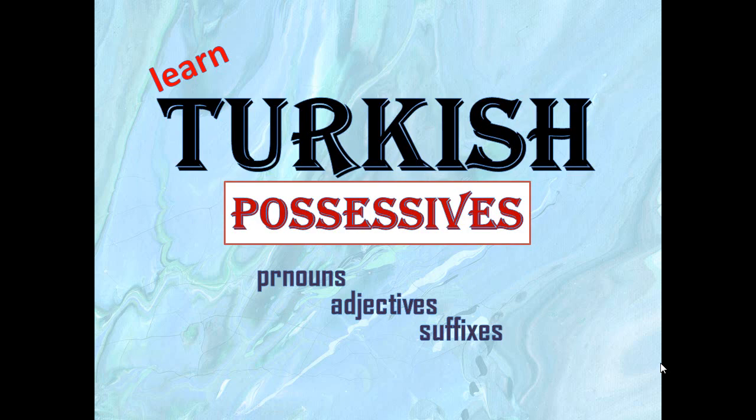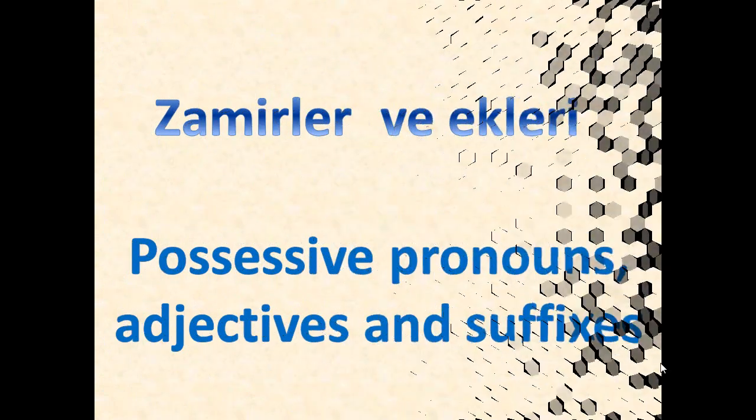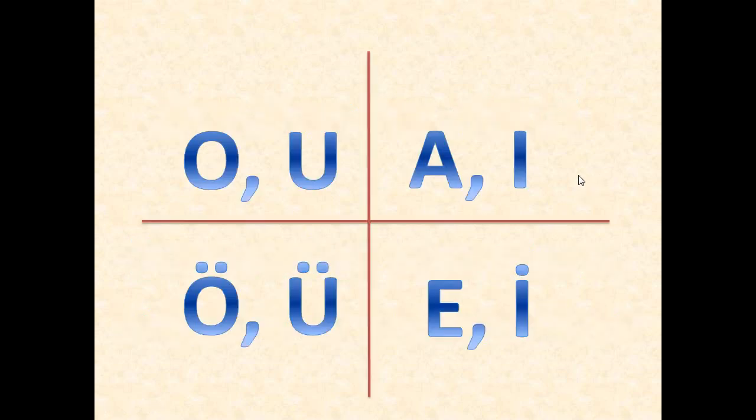Okay, let's go through. Here we have the possessive pronouns, adjectives, and suffixes. We have zamirler, which are the pronouns, and ek means suffix. Ekler, the suffixes.